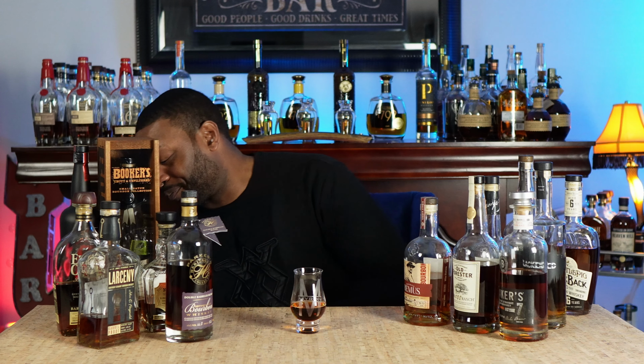Let's go to number 2 on the good side. This shouldn't be a surprise either. Russell's 13. It was juicy fruits. It was just a medley of all of the fruits that go in the fruit punch. It was caramel. It was everything that you want in a good bourbon, man. And the finish was good. I mean, everything about it. This was one of the best bottles of 2022 in my opinion.